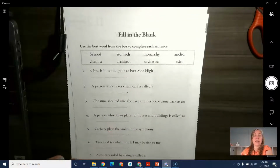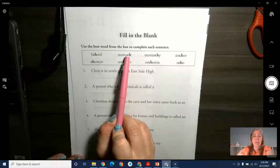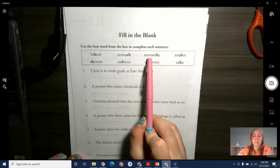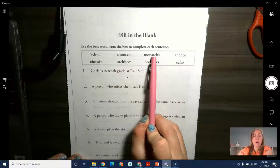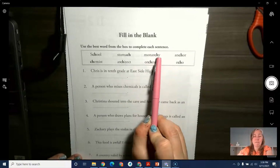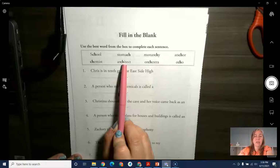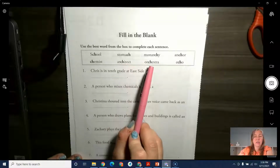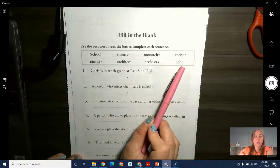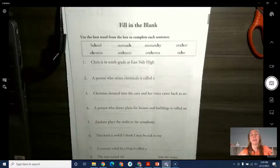All right, so let's practice using some of these words now, some of these words that have the k sound. We've got school, stomach. Here's one we didn't see. Monarchy. Everyone say monarchy. Anchor. Chemist. Architect. Orchestra. Echo.